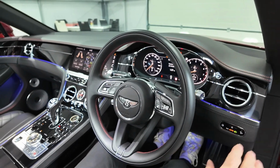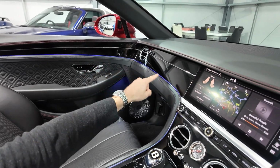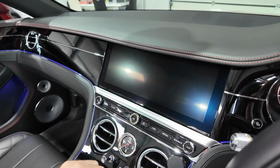The ambient lighting runs all the way across the dash, all the way around into the door cards. It's almost seamless as it goes from door card to dashboard to center tunnel. And then we'll go through this display. So before we discuss what's on the display, I'll press the screen button.